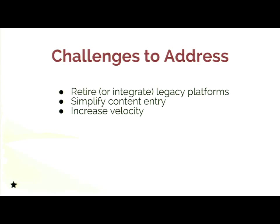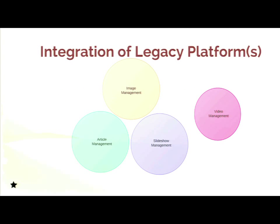The number one challenge that we were faced with was retiring or integrating, if possible, a lot of the legacy platforms. There's also a transitional period that has to be addressed for which we have to support both. We needed to simplify the content entry, and we needed to increase feature velocity. So let's talk about how we do that a bit.